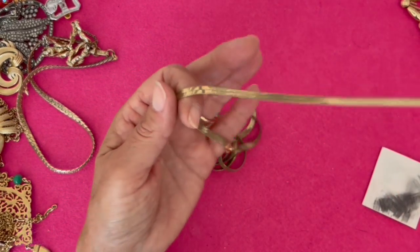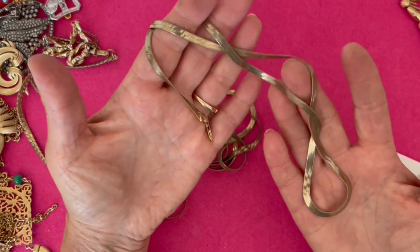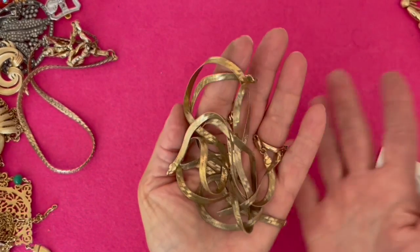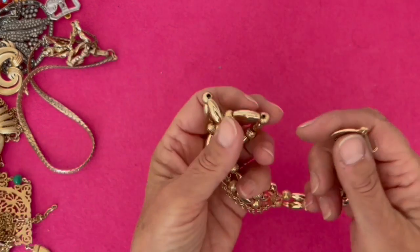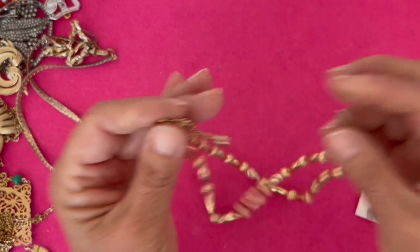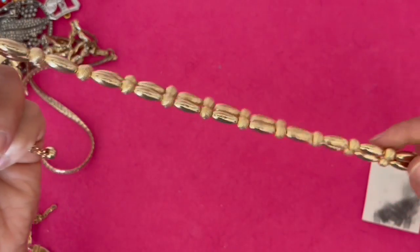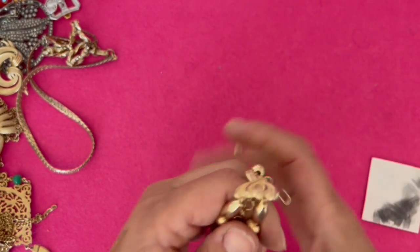They're like snake chains. These chains are not that popular, but I've got lots of pendants that need chains, so I'm going to stick these in my chain box and try to match them up with some pendants, unless people want them. And this one is not marked either. These are metal, but a little lighter weight metal, and the clasp is quite nice. I like those little clasps.